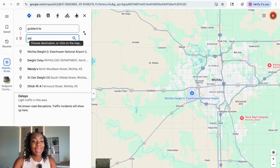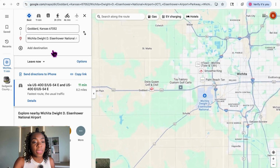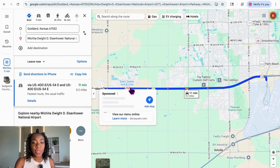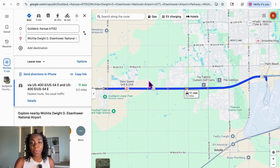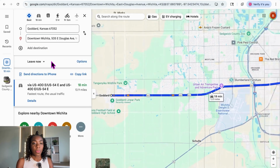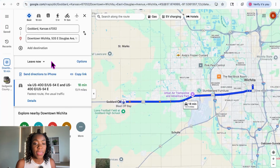So Goddard is out west, so we should be a little bit closer to the airport. All right, so 11-minute drive from Goddard into the airport. Again, Goddard's right off of Highway 400, as is the airport. So literally straight shot, boom, at the airport. And then to downtown Wichita, we have an 18-minute drive. Again, straight shot right off of Highway 400.